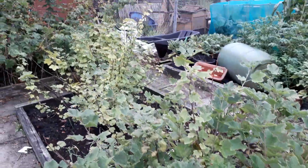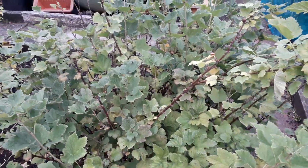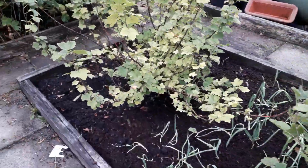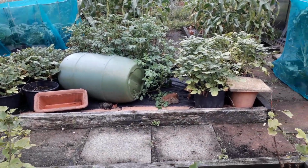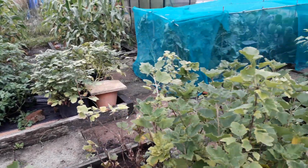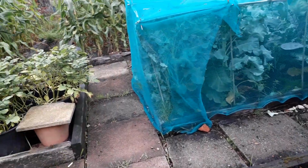Red currant and white currant bushes. I got 4 kilos of white currants off this one bush. How I did that, I have no idea, but it was dripping with them this year. Red currants I missed when I was in hospital, unfortunately. Potatoes, this rain has saved them completely. Because they're all in bags and buckets, it means that it's difficult to get enough water into them if it doesn't rain. It's rained, so I'm very happy with that.